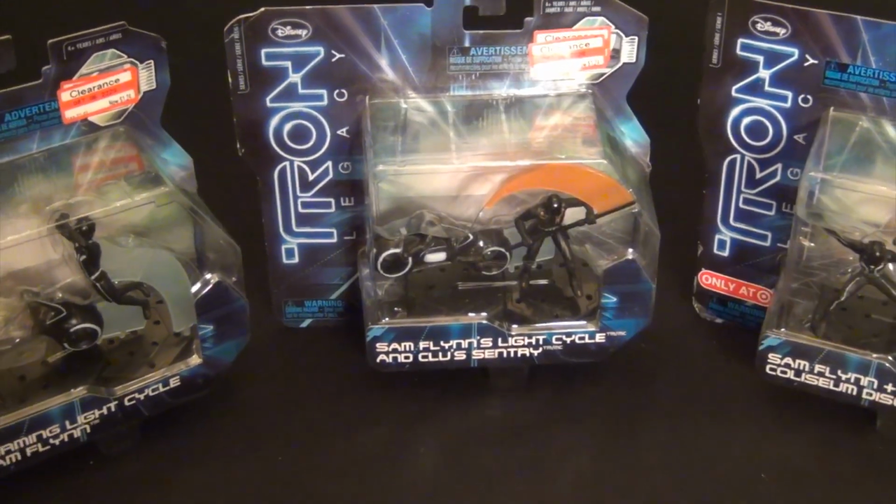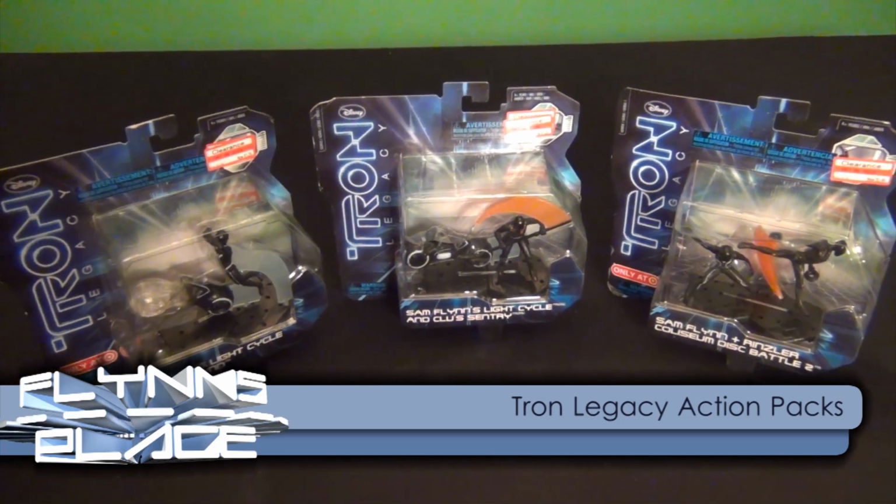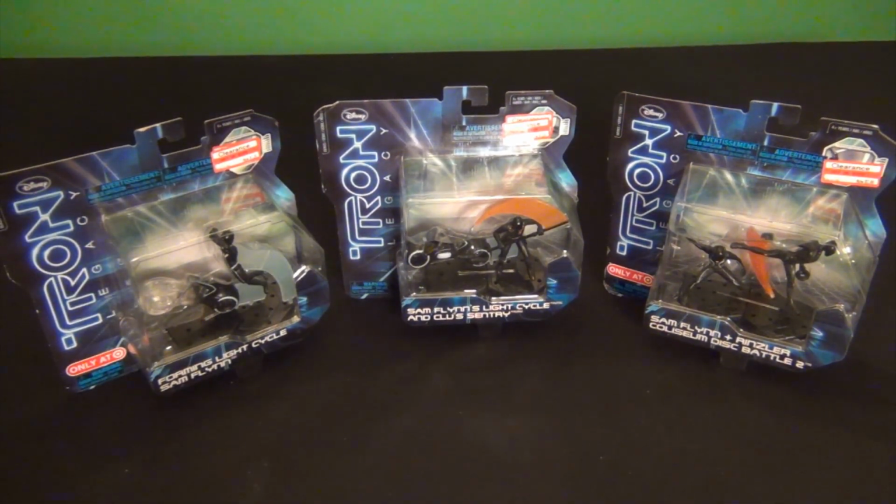These small little figures are called action packs. What's cool about these is they come with these bases that allow you to interchange them with other sets and make your own action scenes.